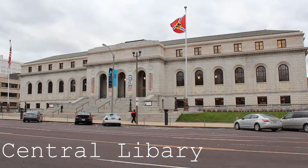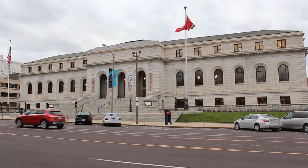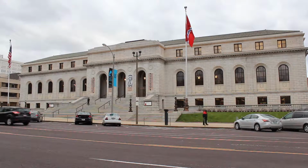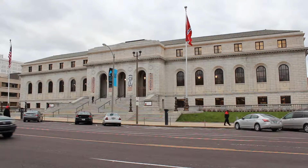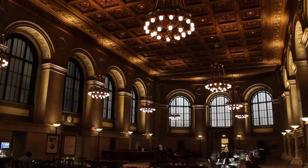The Central Library building at 13th and Olive was built in 1912 on a location formerly occupied by the St. Louis Exposition and Music Hall. It had also been designed by Cass Gilbert.